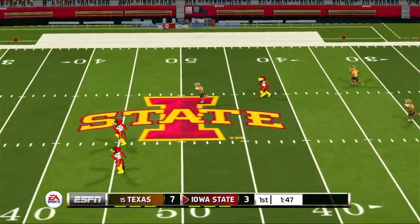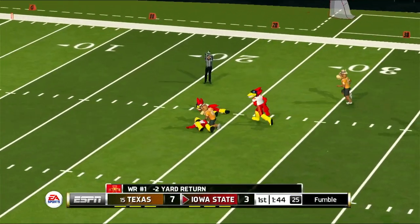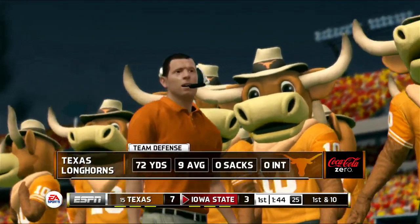He puts it away, and it's a great kick. On the return, and he fumbles the ball. Recovered by the defense. The Longhorns are smothering the opposition so far today.